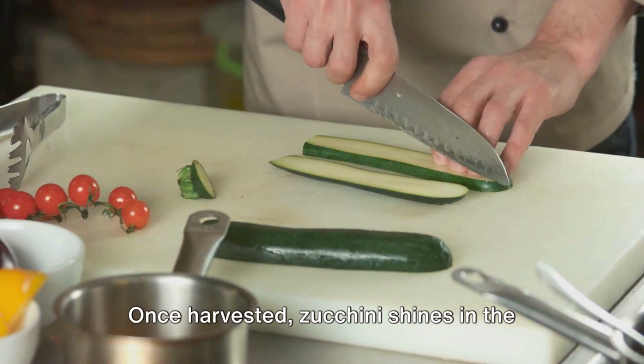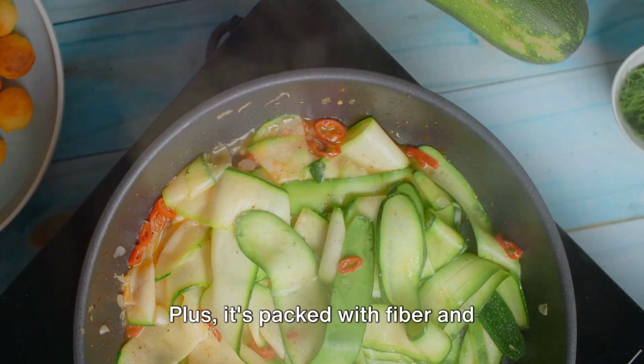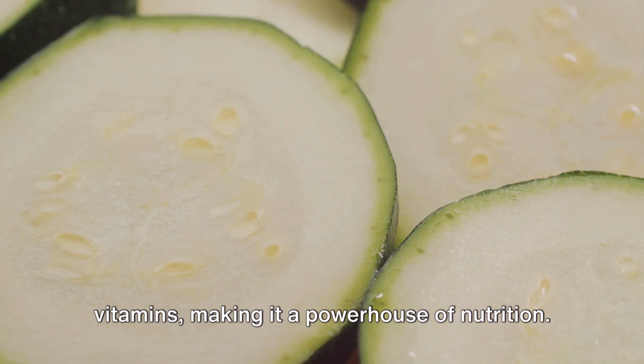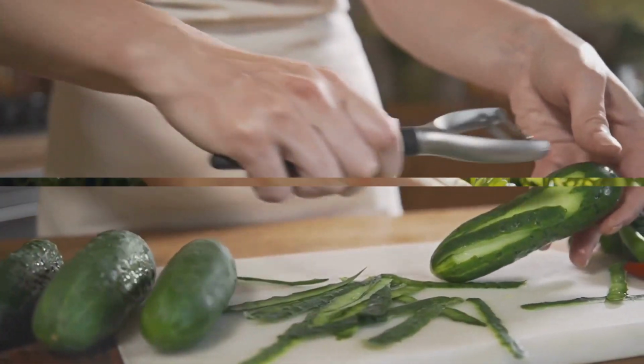Once harvested, zucchini shines in the kitchen, gracing everything from stir-fries to baked goods with its mild flavor. Plus, it's packed with fiber and vitamins, making it a powerhouse of nutrition. Growing zucchini will provide a versatile, healthy ingredient for your kitchen.